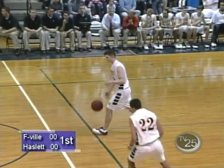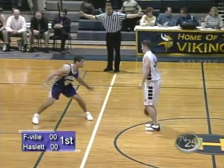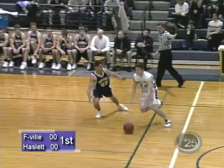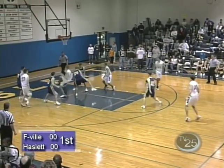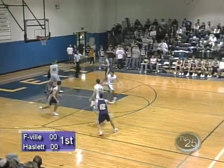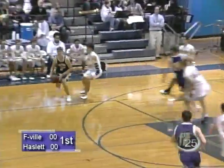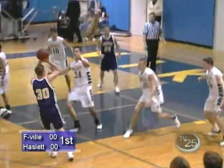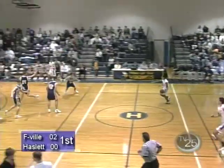Hazlitt wins the tip. Peterson brings it across the timeline. Peterson drives, takes the shot off the front of the rim, rebound to Fowlerville. Sounds like the Hazlitt student section is in full force tonight. Very loud. Two-point basket by number 30, Scott Addison.